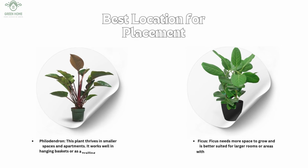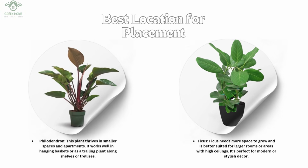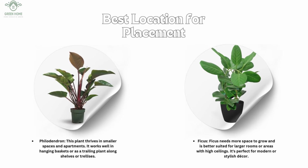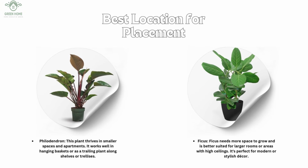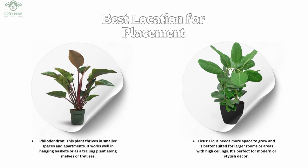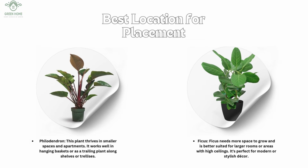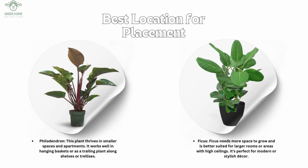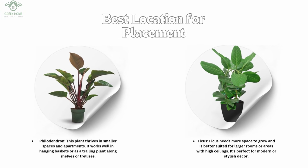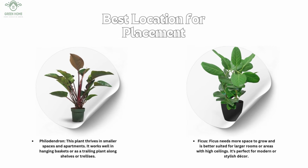Best location for placement. Philodendron. This plant thrives in smaller spaces and apartments. It works well in hanging baskets or as a trailing plant, along shelves or trellises. Ficus. Ficus needs more space to grow and is better suited for larger rooms or areas with high ceilings. It's perfect for modern or stylish decor.